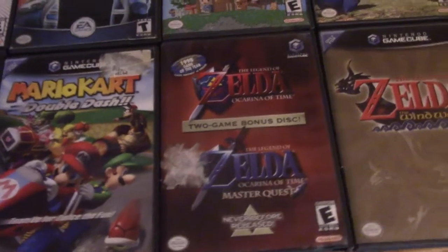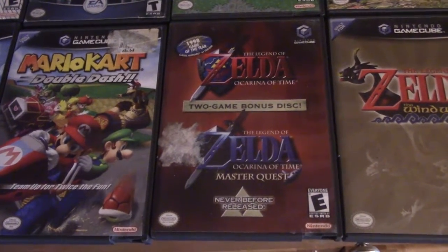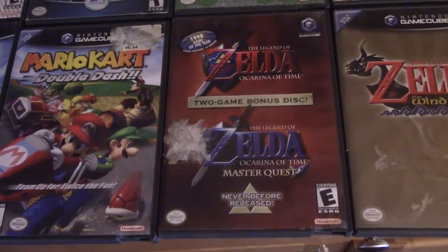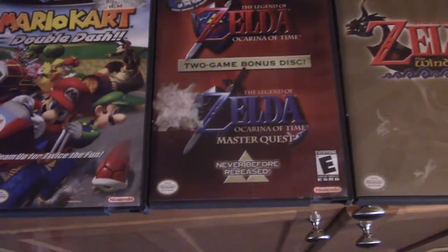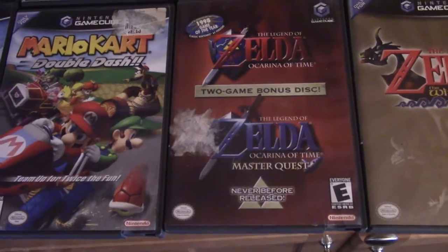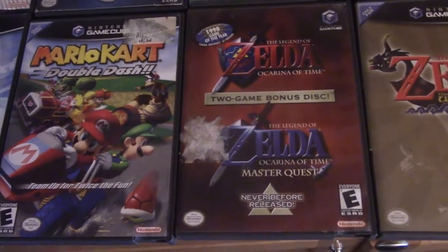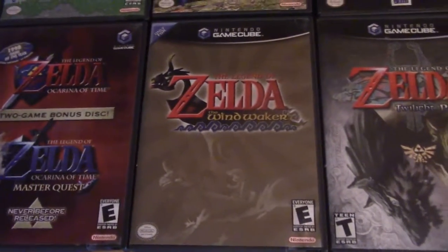Here you have The Legend of Zelda Ocarina of Time, as well as The Legend of Zelda Ocarina of Time Master Quest. You already know I absolutely love this game, so to hear more about that, go watch my Nintendo 64 collection video. But this released with the never-before-released at the time Master Quest, which rearranged some of the dungeons and made it a little bit harder. Some of the dungeons were a little bit harder, which was good for veteran players.